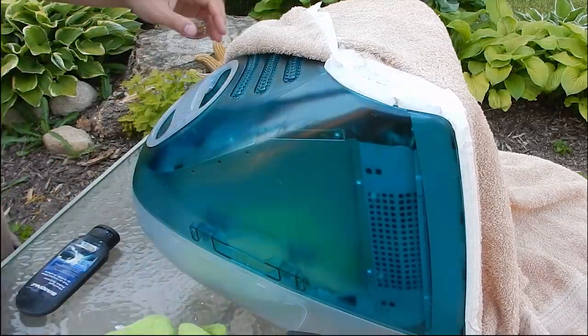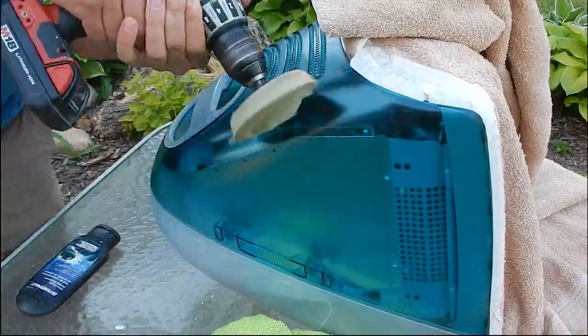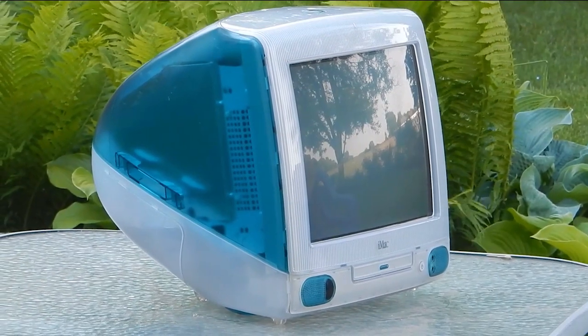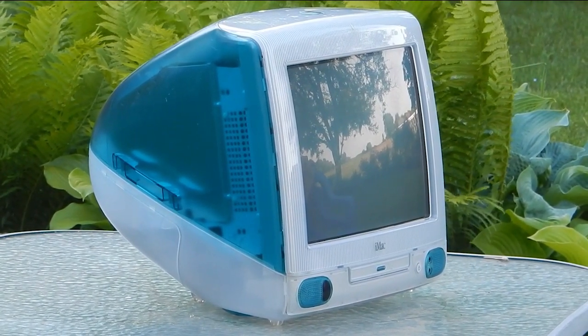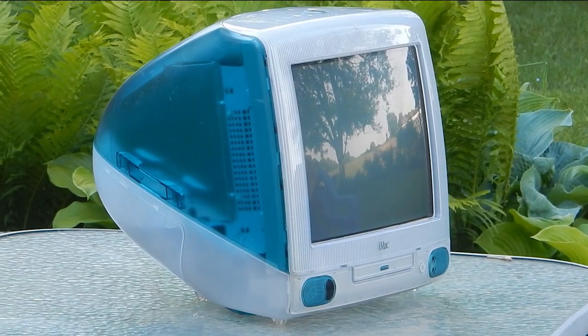And here it is, a rags to riches story of how I restored an original Bondi Blue iMac G3, the computer that saved Apple and Steve Jobs.